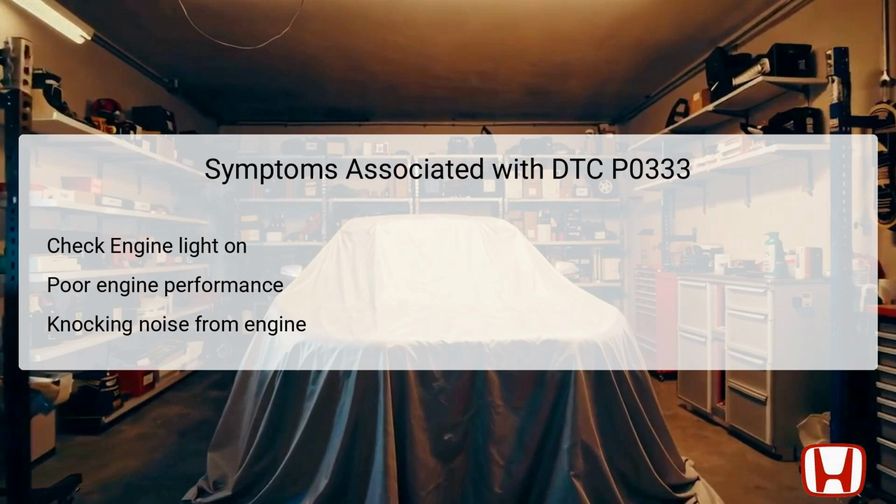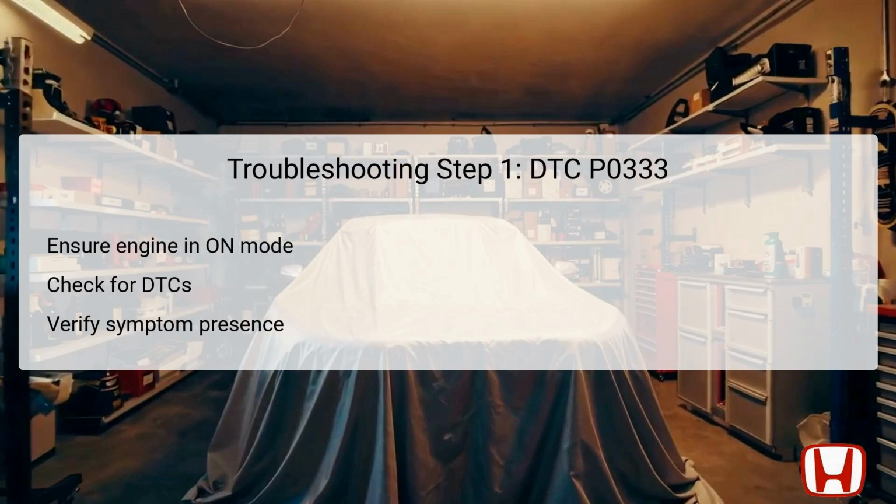Failing to address these symptoms can lead to more severe engine damage over time, emphasizing the importance of timely diagnostics. The first step in troubleshooting DTC P0333 involves ensuring the engine is in the on mode.